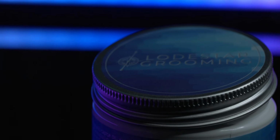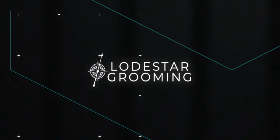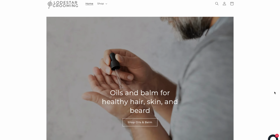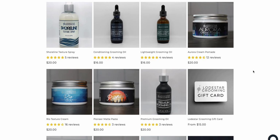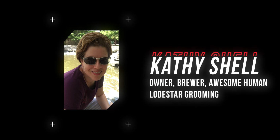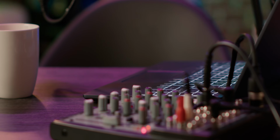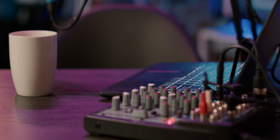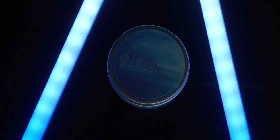Today I'll be reviewing for you the Rio Texture Cream from Lodestar Grooming, which is a homebrewed brand out of Texas. I'm sure a lot of you have heard of this brand already, but just in case, it's a really cool line of handmade goods by the ever so awesome Kathy Shell, who I've had the pleasure to know for a short time now. She's just an incredible all-around human, and if you haven't yet heard my podcast interview with her, I highly recommend you check that out. It was one of my personal favorites. But today we're looking at the Rio Texture Cream.